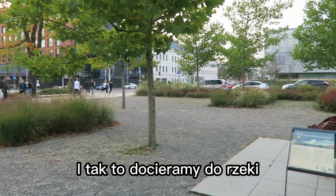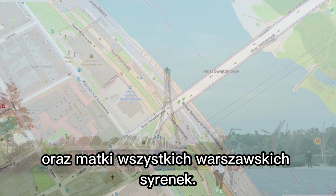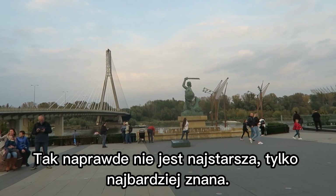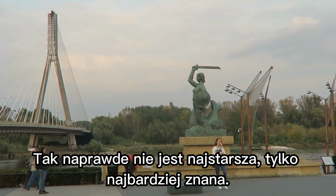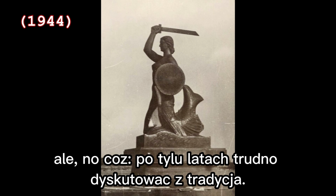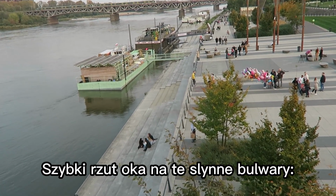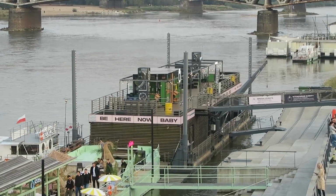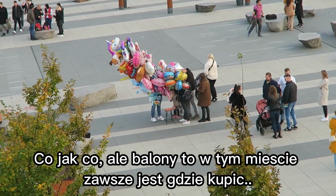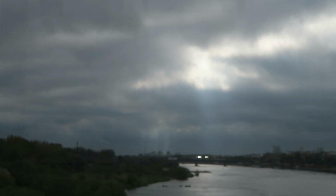And so we get to the river, and the mother of all Warsaw mermaids, here since 1939. Actually, it's not the oldest one, but the best known. Frankly, I'm not a fan. I've always thought she's a bit podgy, but guess by now you can't argue with tradition. A quick glance at the boulevards. You're not gonna run out of balloons in this city. And it's time to cross to the other bank.